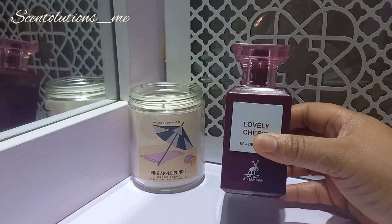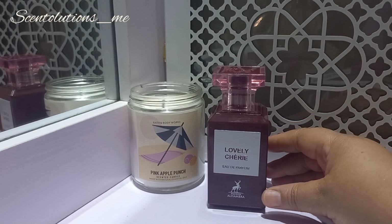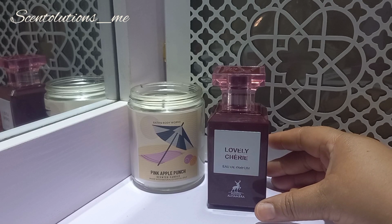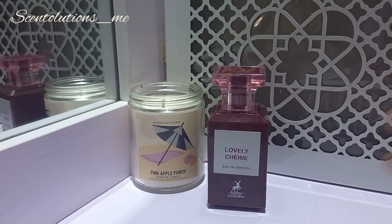And if you just want a cherry fragrance for $20, I would just say that this is not the best interpretation of Tom Ford's Lost Cherry. I would say maybe a 50% similarity or 60% at best. And that's just because they have cherry. Everything else goes in a totally different direction.